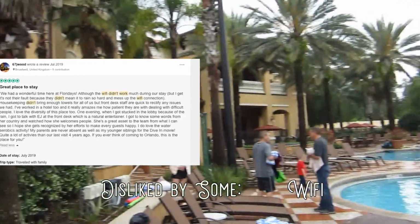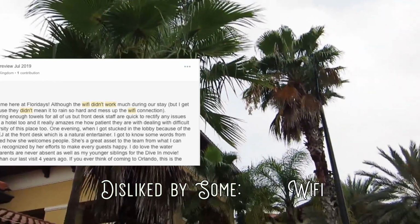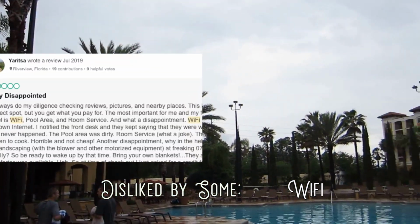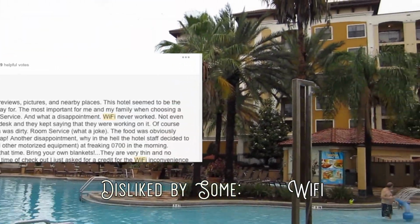Which leads us on to the next bugbear, which is the quality of the Wi-Fi. And based on the reviews I've seen, it doesn't quite meet expectations overall, given that it's technically paid for via the resort fee, and because it is advertised as being high speed.